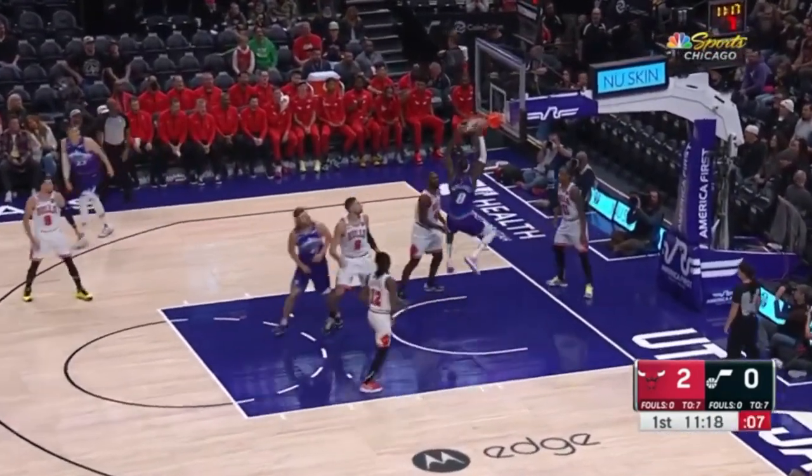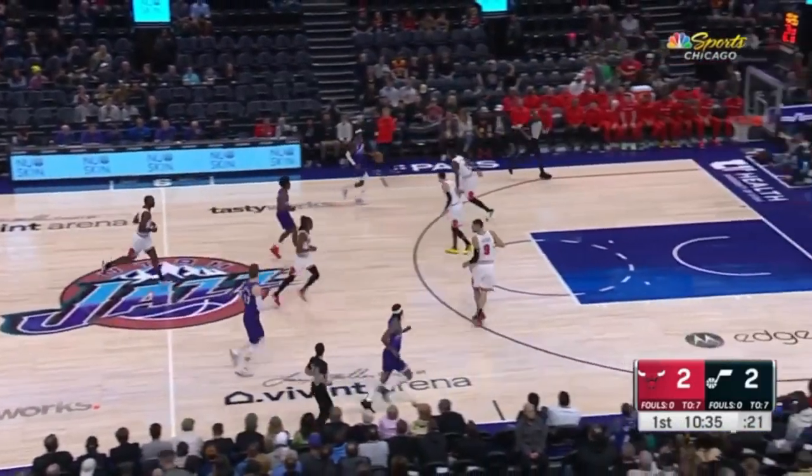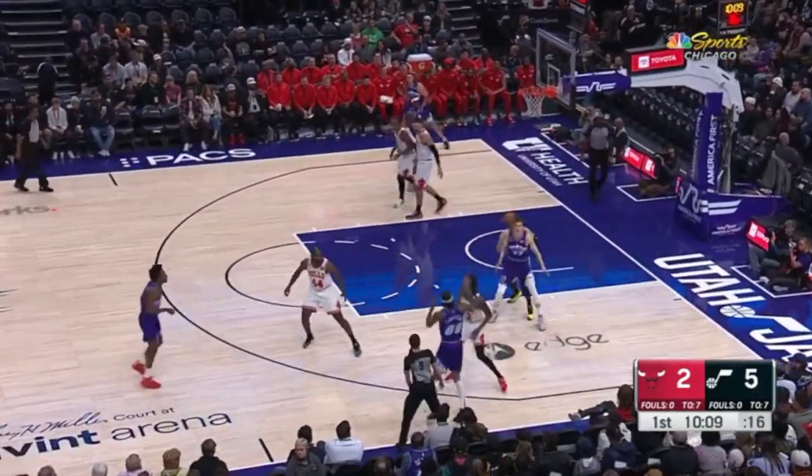DeRozan trying to stick with Olynyk. Vucevic then dribbles it off of his foot. Gotta get back. Hustle back. Here's Lowry. You gotta get out on him. You know he can shoot that.